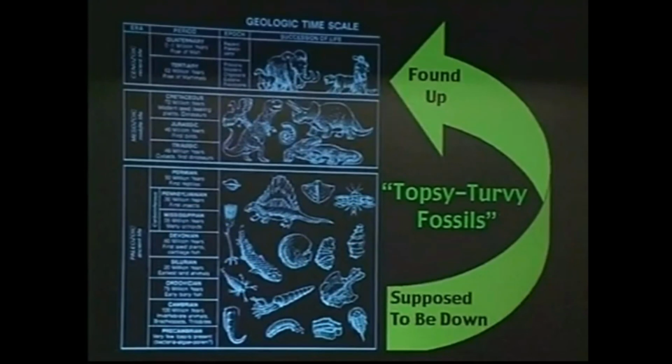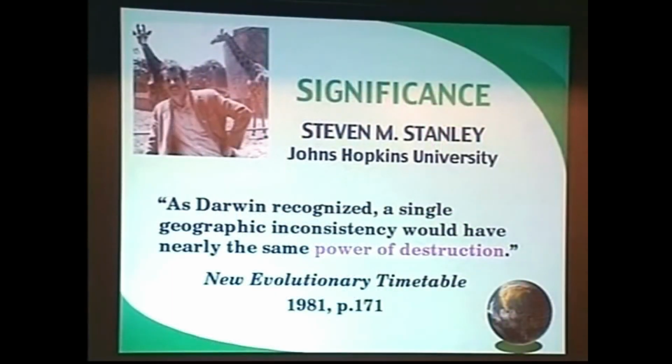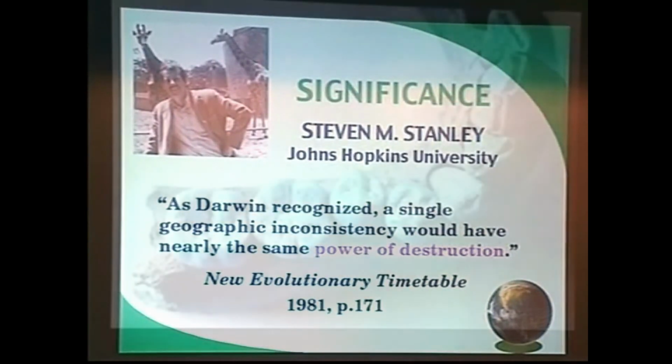We've invited him to Glen Rose. We've invited him out to Utah. He refuses to come. He continues saying, as Darwin recognized, a single geographic inconsistency would have nearly the same power of destruction. You don't have to have a whole lot. He said just one. Darwin said the same thing.